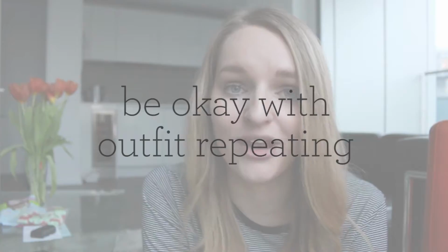Moving on to my next tip, at some point chances are you're going to have to outfit repeat. I feel like in summer, if you're going away with carry-on only, you always seem to have more room in your bag. I don't know if it's because winter clothes are just more bulky, but I always feel like I have more room when I'm packing for somewhere in summer than I do in winter.